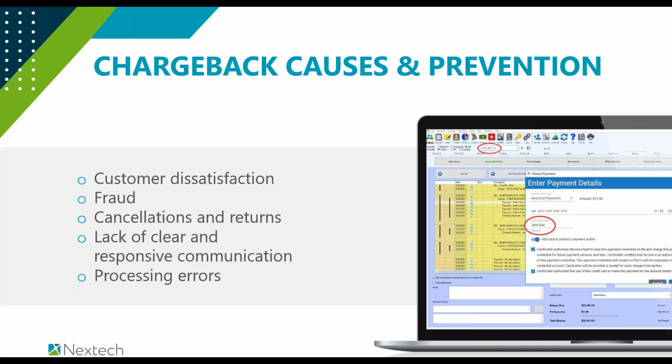It's also a good segue into our next way to prevent this fraud, which is looking at all the cards that are used. Are patients spreading payments across multiple cards? Typically, that's a telltale sign of fraud.